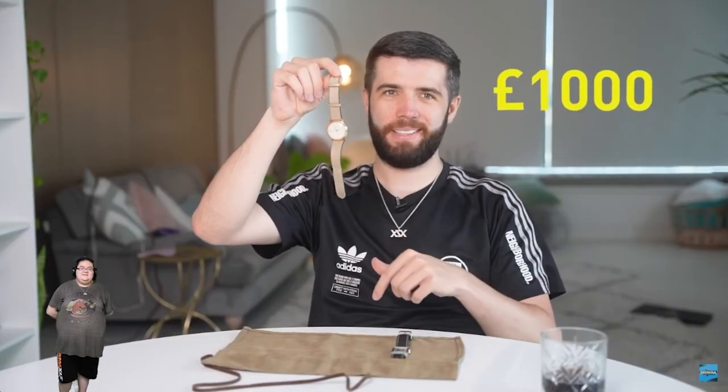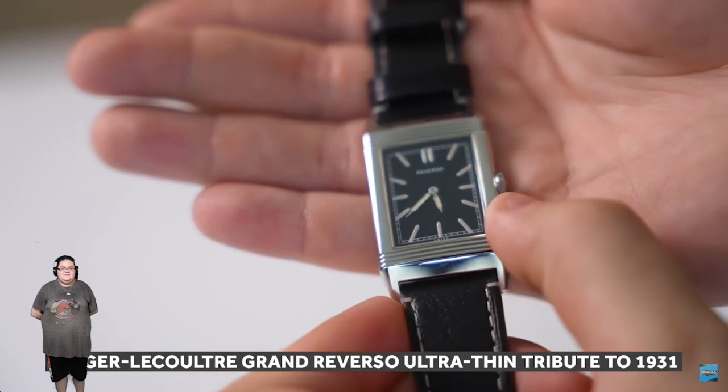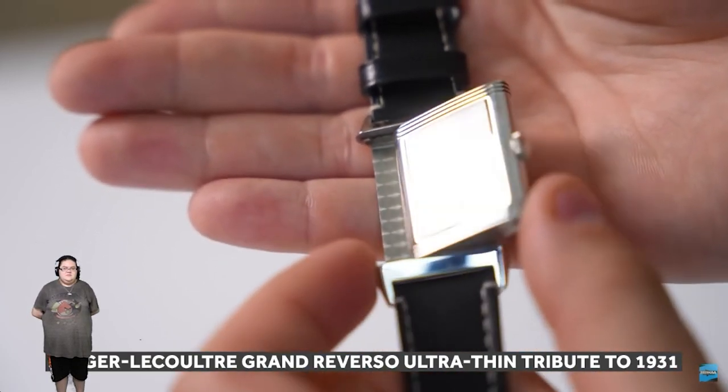All right, reveal. The gold one, the Cal 89 shark fin, £1,000. This has to be expensive compared to this one. Can I show you why it's called Reverso? Oh, it's going to be more expensive, surely not. Show you why it's called Reverso. So this is usually worn by polo players and they don't want to damage the watch. They just reverse it. Well, that's not fair.